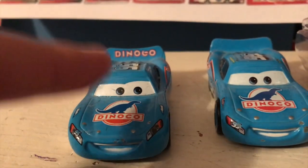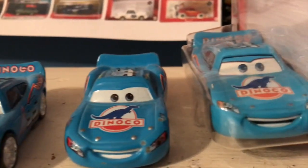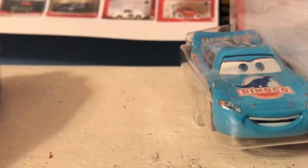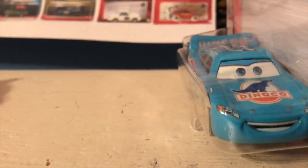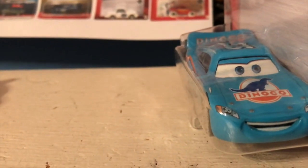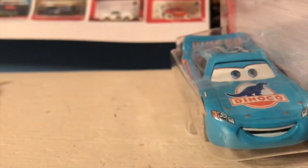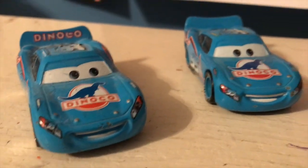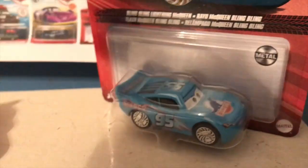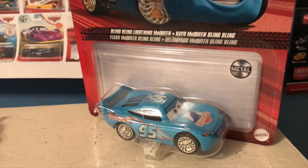Every other release of Bling Bling McQueen uses this face, not this face. Until this year, in 2022, when they decided to re-release Bling Bling Lightning McQueen for the first time ever, coming from Thailand instead of from China. And they made the very interesting choice to re-release the looking straight forward version of him instead of the looking off to the side variant. And that is the only reason why I bought this year's re-release of Bling Bling Lightning McQueen.